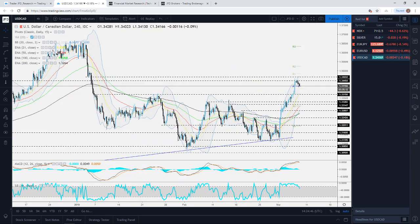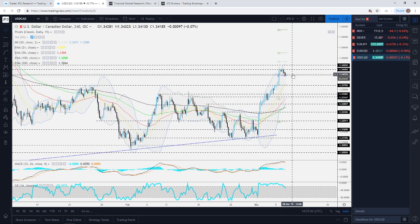Jumping into the last pair for this session, that's going to be USDCAD. Now looking at this pair, it's retracing nicely from its highs at around 134.45. It's now currently testing the pivot, which is around the 134.15. The big question here is, are we going to see this one traveling a little bit lower or not?